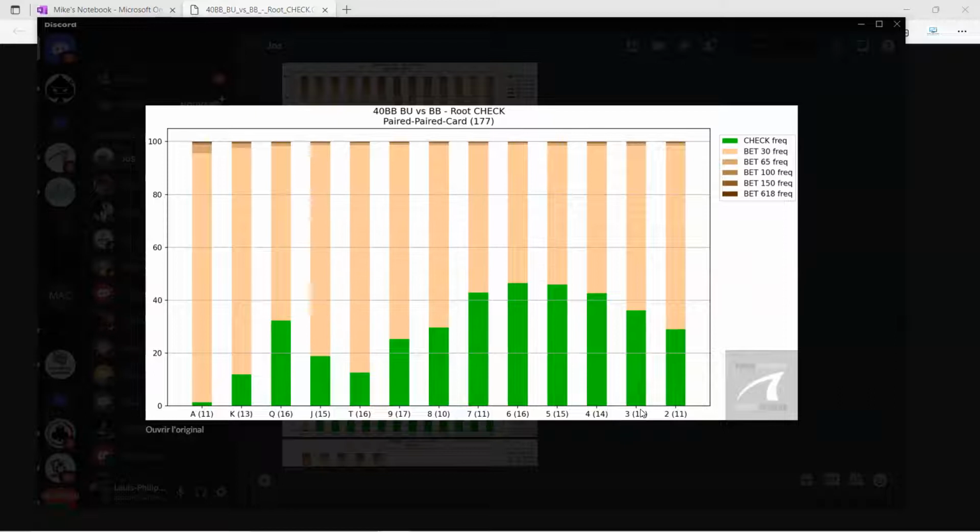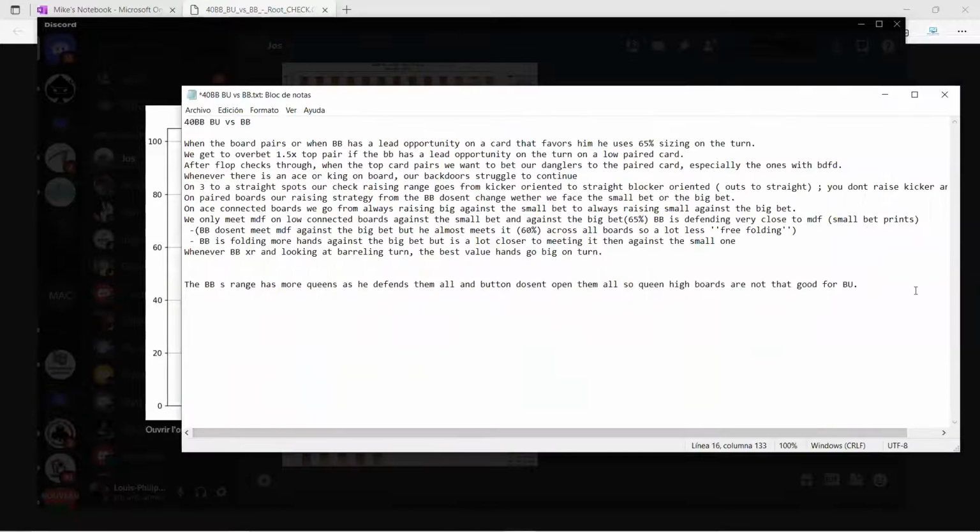Well, you should also check your database if people are overfolding, because I don't think they defend enough. Yeah, but at least you're exploitable if you do that, let's put it that way. Yeah. Be careful of doing that.